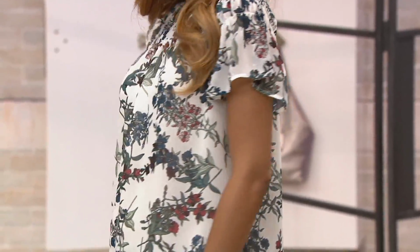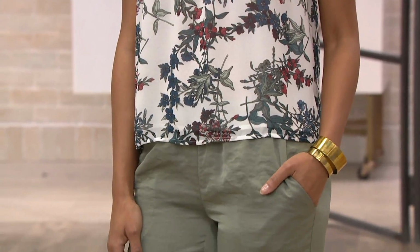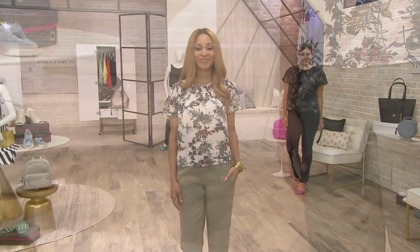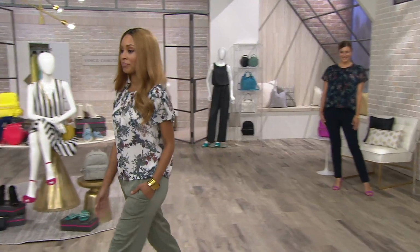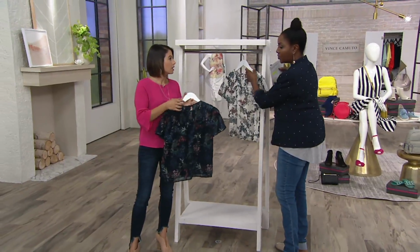I love the print. It's also very camouflaging. It's a semi-fit, machine wash. It is 100% polyester, the shell and lining. And it's a beautiful look. I think it's really, really fresh and new. So continue to place your order on that one.